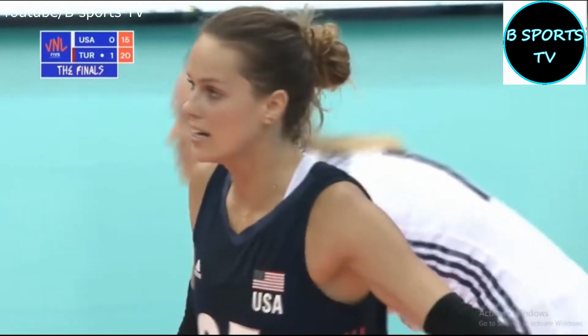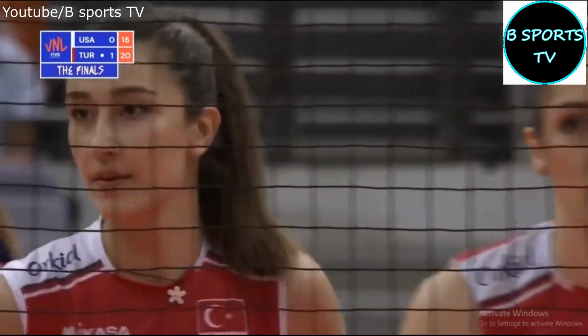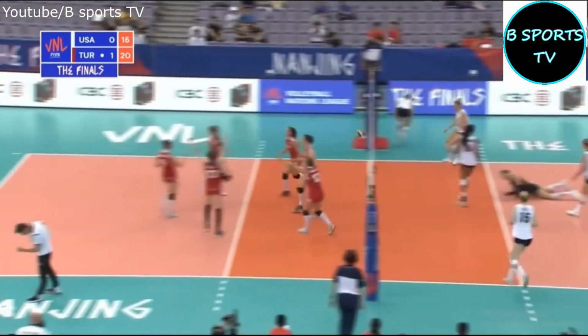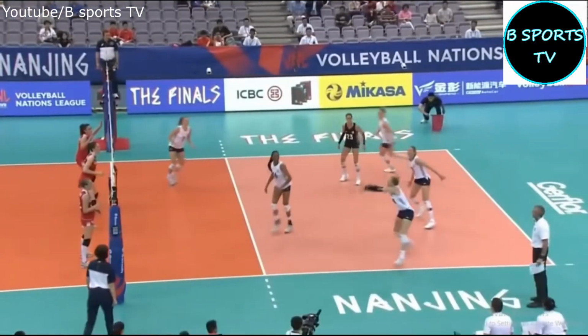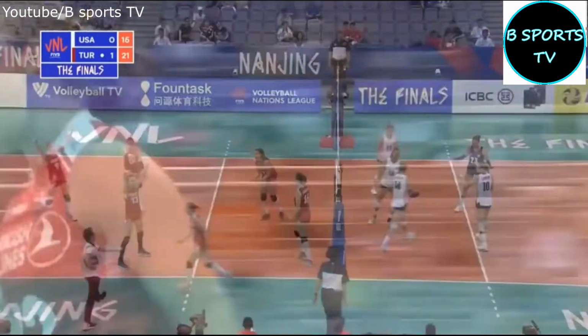Tough day at the office so far for the Americans. Turkey lead 20-15, and once again in the business end of the set, they've run away with it. Oh dear, and an ace off Robinson, and it's all good. And Barch Hackley in the number 14 shirt, their best scorer so far on the VNL, and gets roofed out of sight by Ojbey first up.